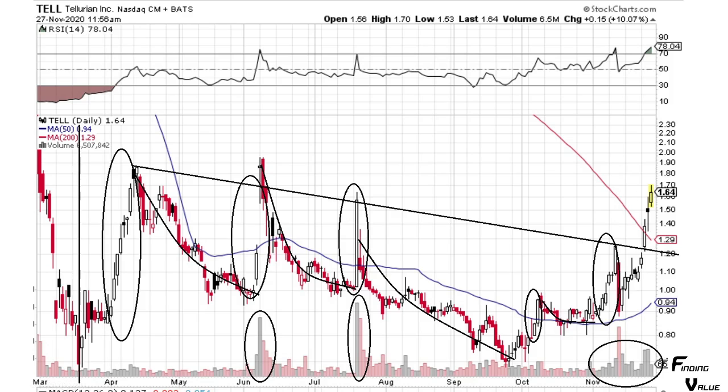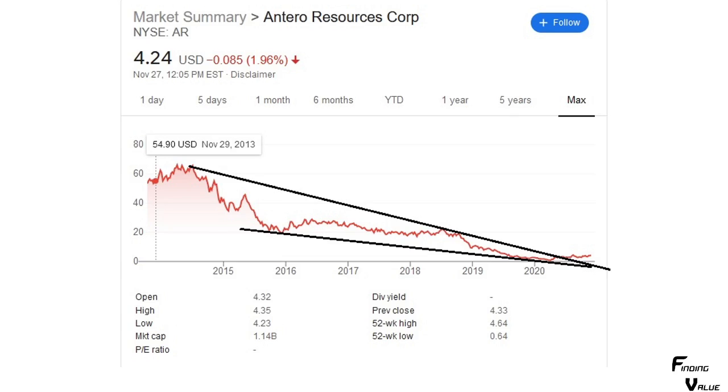Another one that I've gotten multiple people talking about is Antero Resources, ticker symbol AR. It broke out to the upside of this gigantic pattern. These patterns are huge, guys. This is back in like 2014, 2013, and all the way to mid 2020. That's a 7-year downtrend that we're breaking here.